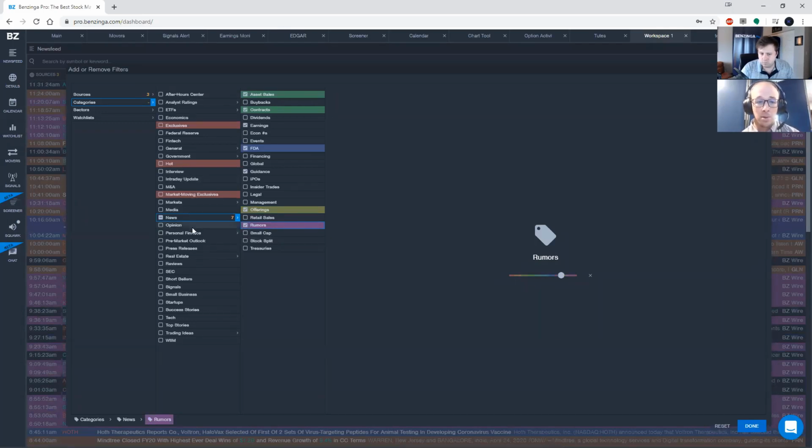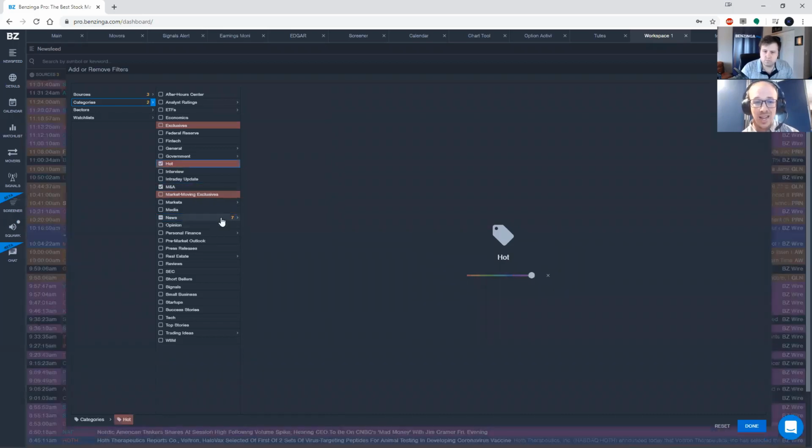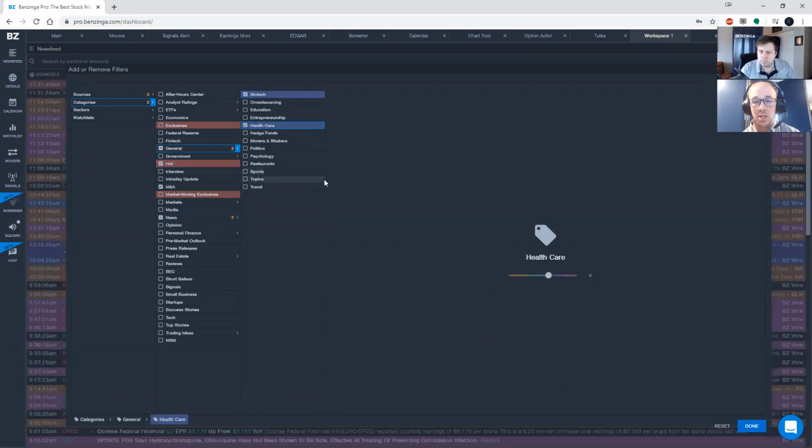So if we add all those, and then before you click done, there's also on the left-hand column above news, you have M&A for mergers and acquisitions. That causes big moves. Some of the biggest stories of the day. And then underneath general, you have biotech and healthcare. Both of these, again, related to the biotech sector, especially with the pandemic, but some people just love trading biotech in general. So this is my short list. I'm sure you may have some others, Ryan.